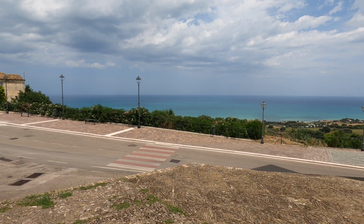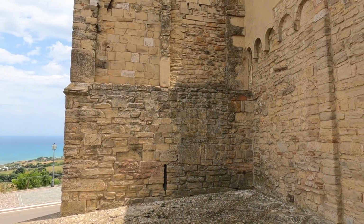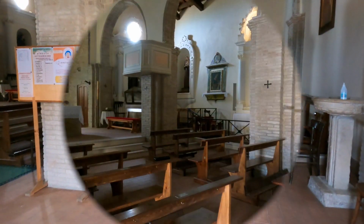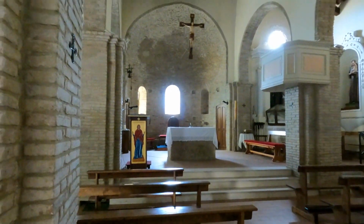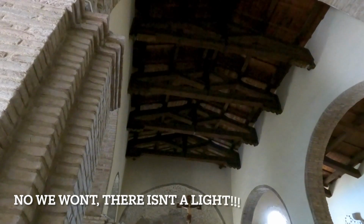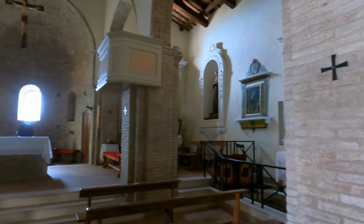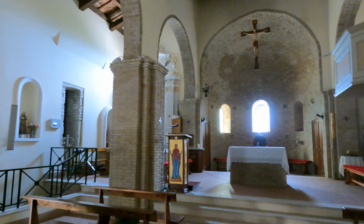Well, we found our first church in Petacciato, so let's go in and have a look. I've been in here before, actually. It's not a particularly big church. It's quite nice. It's a very interesting church, actually. There is a crypt below. I don't think there's anything in it now, but we'll certainly go and have a look. Wooden roof, that's something that's quite unusual in these parts. Have that exposed brick instead of stone, and an apse, that's the rounded bit, on the other end of the church. Let's have a look around.